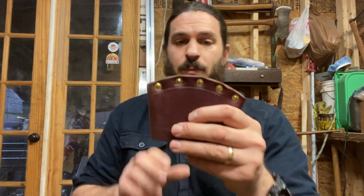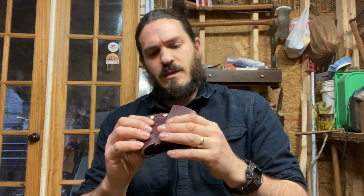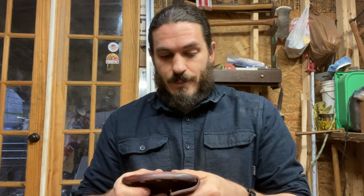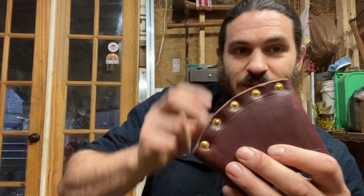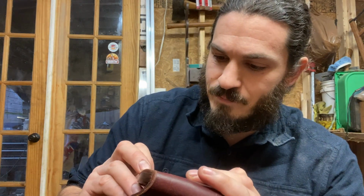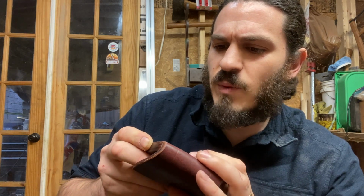Now, a lot of people, I think, kind of poo-poo these rivets. Saddle stitching is wonderful. That's an art all to itself. But in terms of installing these rivets, go pound in 5 or 6 of these rivets. Try to make them look nice like that. Yeah, these would have been hand peened.